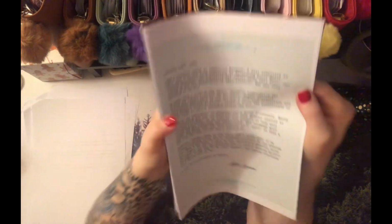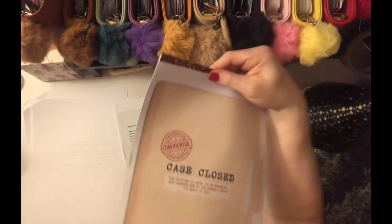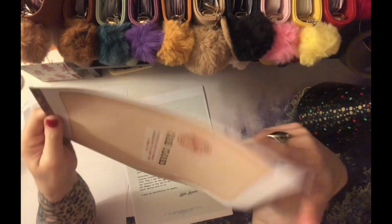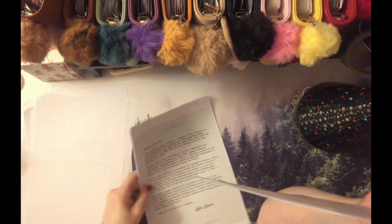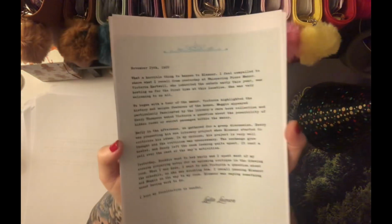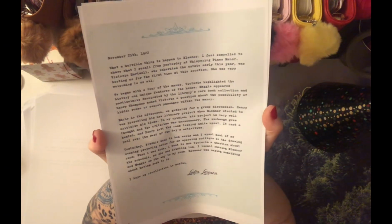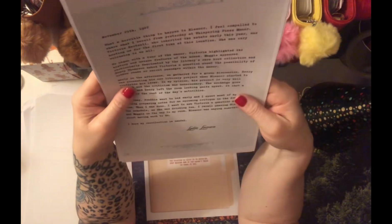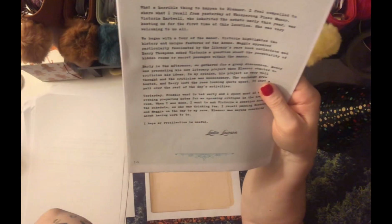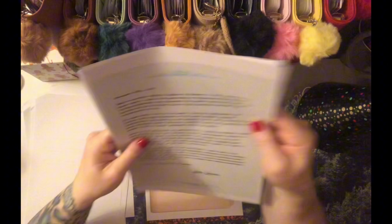But we will see. As ever, the case is sealed, so not even I can see it. We will go through the clues until we have no clues left, and then we will take a couple of days to decide, and I'll let everyone put their answers in, and then on Christmas Eve we will find out who is the murderer of Eleanor at Whispering Pines Manor. So I hope you enjoyed this, just a really short one today.